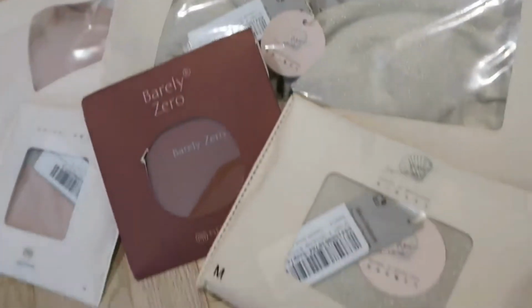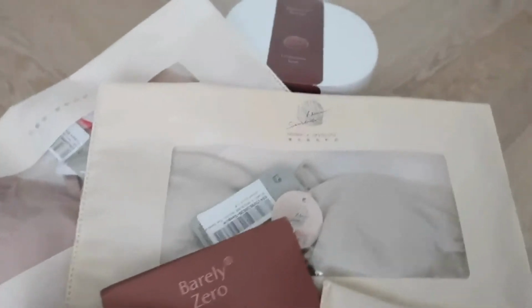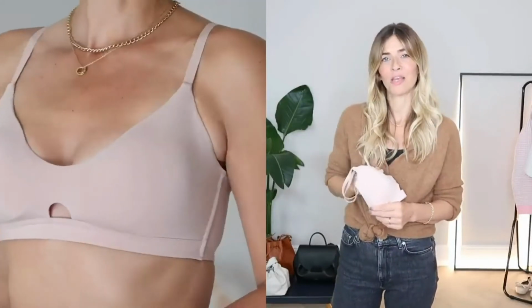Everything arrived in these lovely minimal packages, which are made from 100% recycled materials. On top of the Barely Zero collection, I was also really keen to try out the original and best-selling wireless triangle bra. It's been made from this beautiful blend of Supima cotton, tencel and modal, which just makes it really, really soft. And again, a bit like the Barely Zero collection, I think because it's so comfortable, it's going to end up being one of those everyday sets for me.